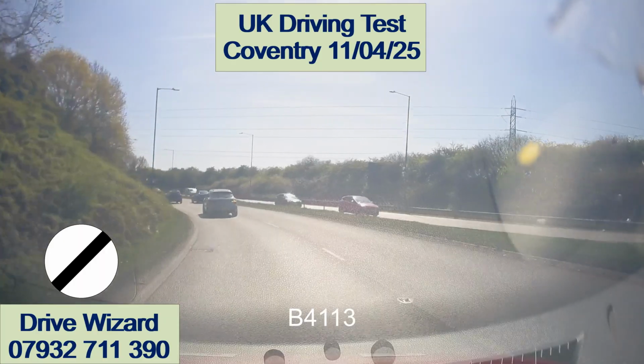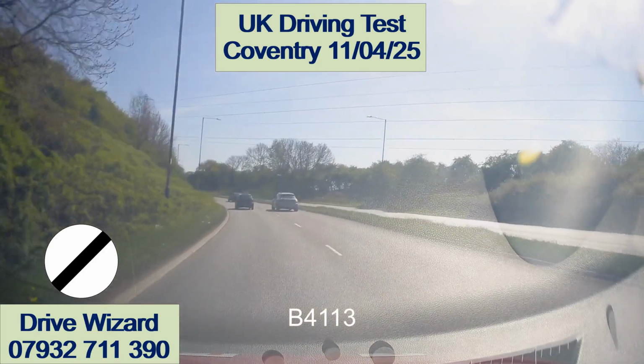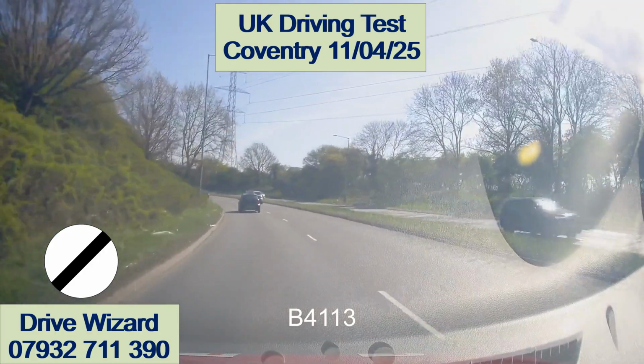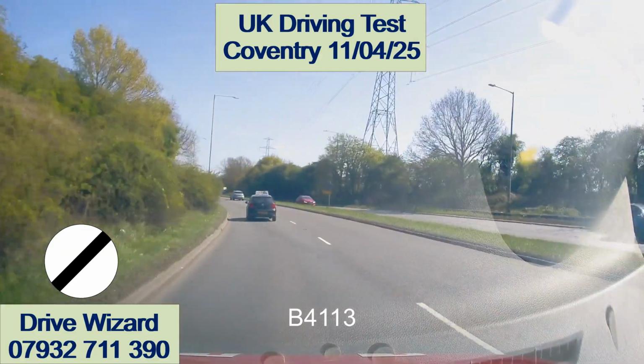Now he does something very good here. There's one of them learners in front of us going a bit slow. You know what them learners are like. So it's a 70-mile-an-hour road. It is clear, so he's going to overtake. And this is quite brave.